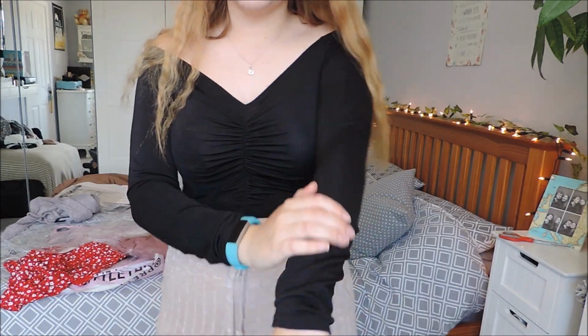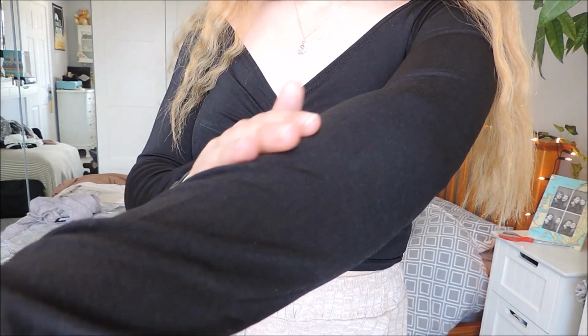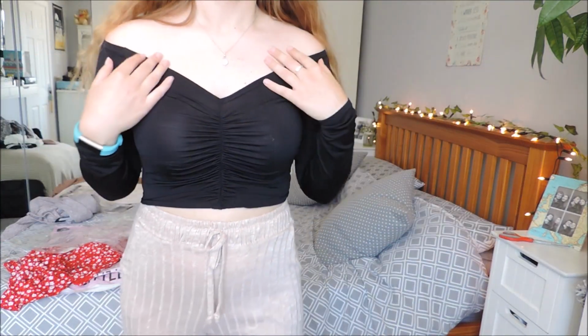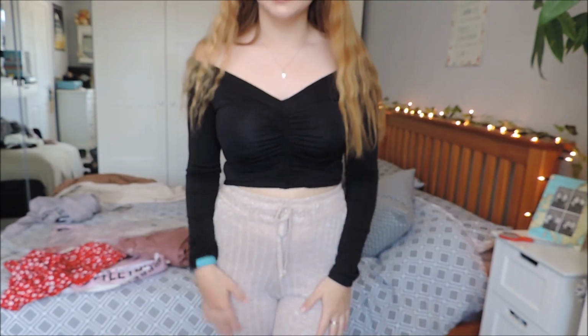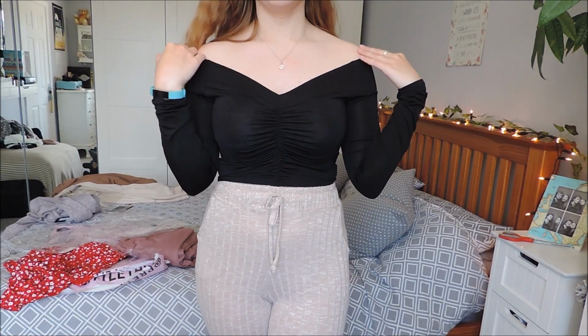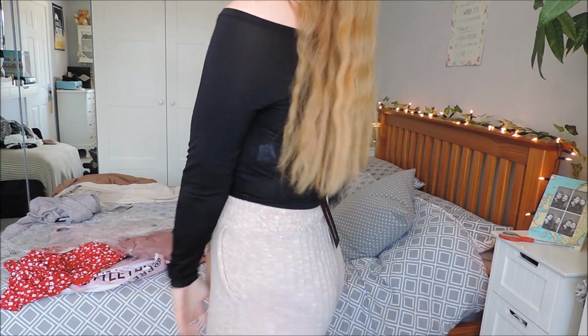But I just don't like the material. Like, oh, I just don't know. I'm annoyed because I really wanted to like this, because I really like this style. I just love off the shoulder stuff, to be honest.